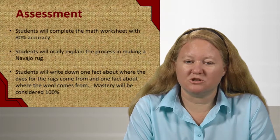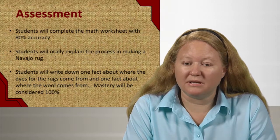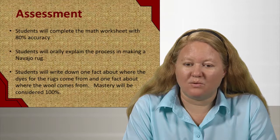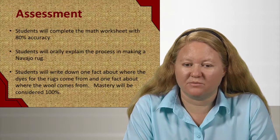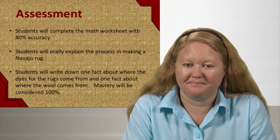The assessment: students will complete the math worksheet with 80% accuracy. Students will orally explain the process in making a Navajo rug, and students will write down one fact about where the dyes for the rugs come from and one fact about where the wool comes from.